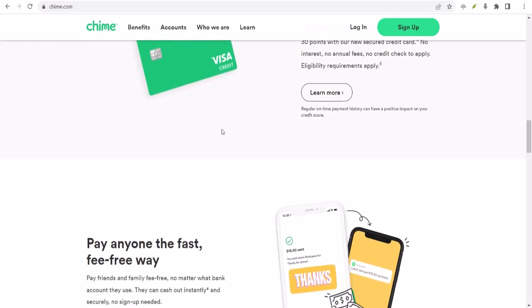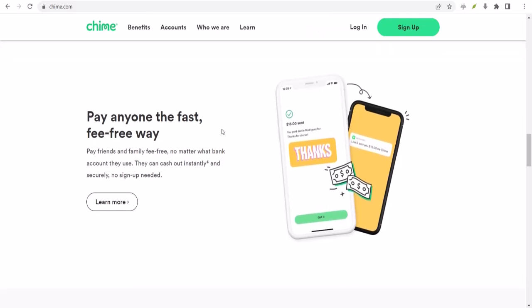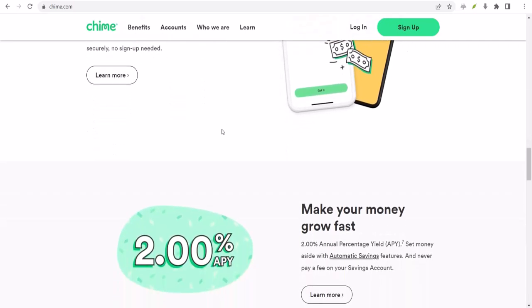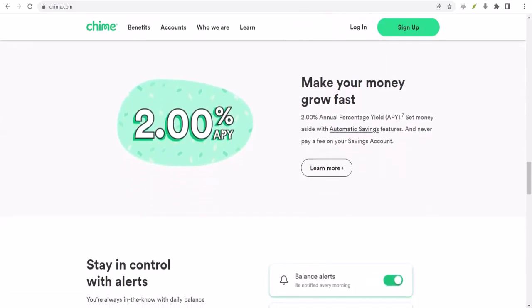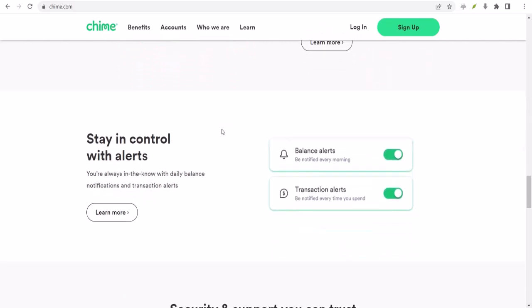So, how do you earn SpotMe? Well, it's all about building trust with Chime. They want to see that you're a reliable customer who's using their services consistently. One of the biggest factors is direct deposits. Regular, recurring direct deposits of at least $200 are like gold to Chime. The more you deposit, the higher your chances of getting a bigger SpotMe limit.